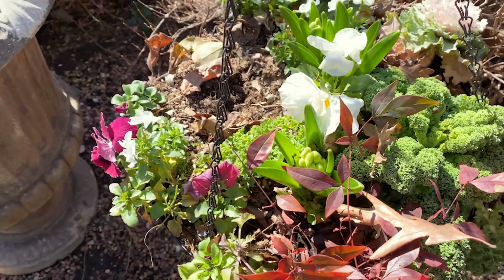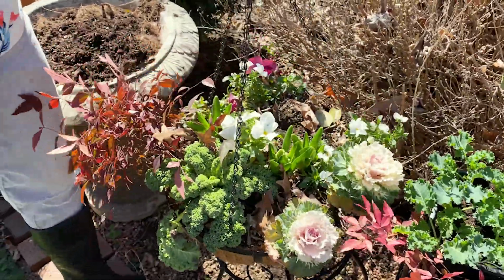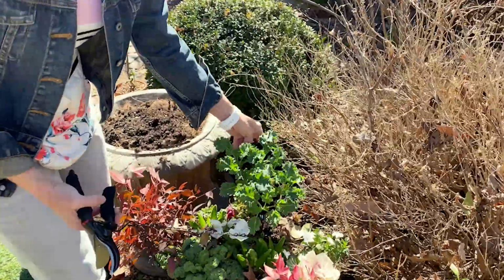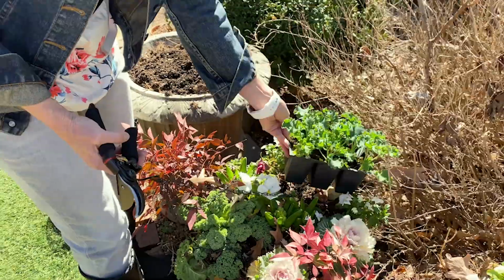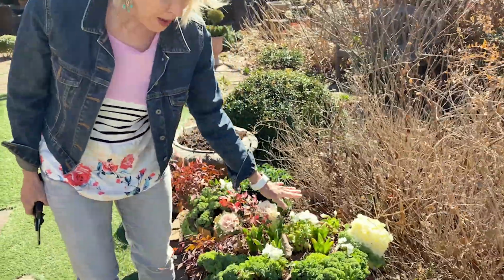And I am getting ready. Won't this be pretty as a hanging basket? I'll give it a feed. And then some of these curly kales that I've got right here, I've got a couple of bare spots, and I'm going to tuck those in to give it a little bit of height. And then as soon as I get that done, I will hang both of these hanging baskets.